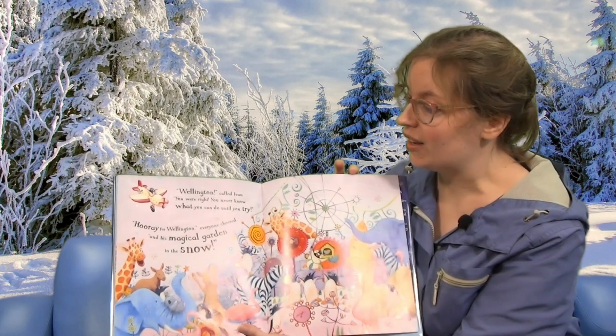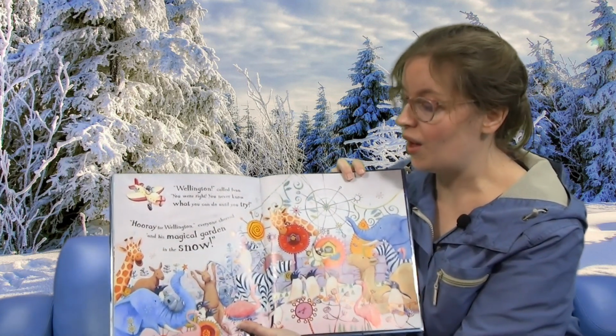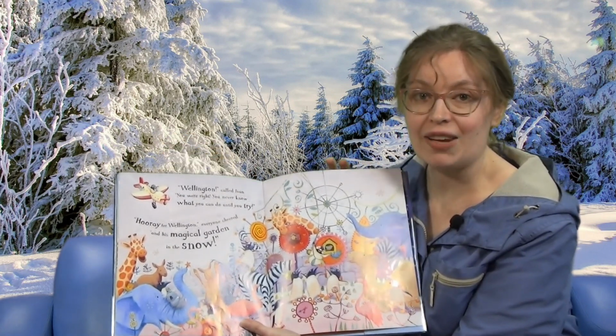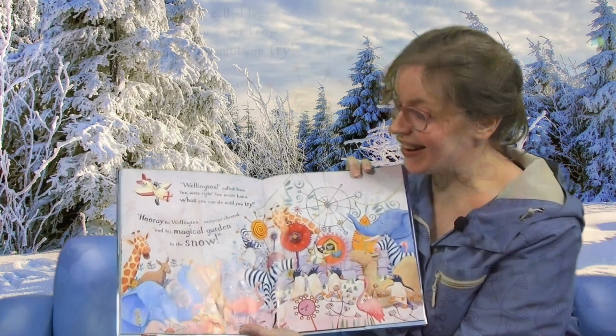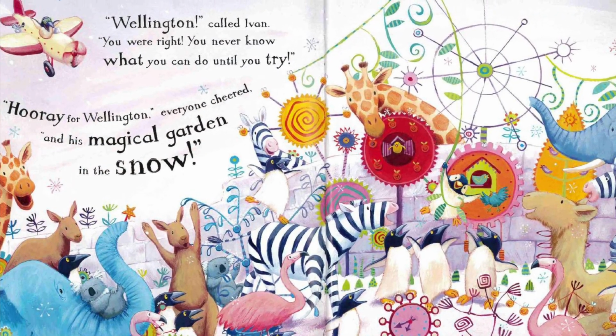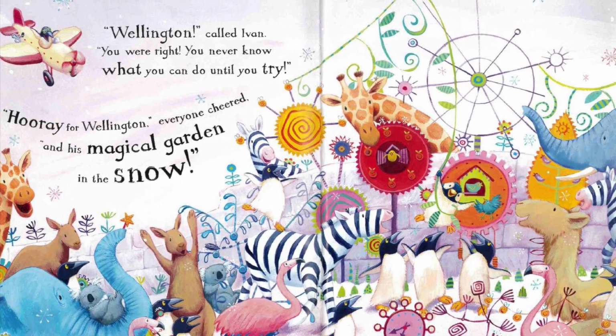"Wellington," called Ivan, "you were right. You never know what you can do until you try." Look, Ivan's flying. Remember how he always wanted to do that? "Hooray! Hooray for Wellington!" everyone cheered, and his magical garden in the snow.